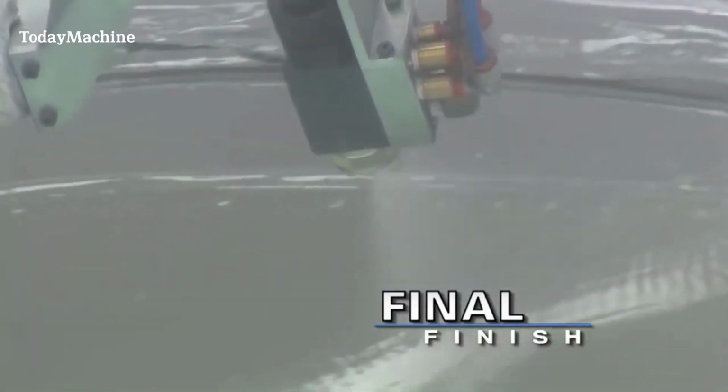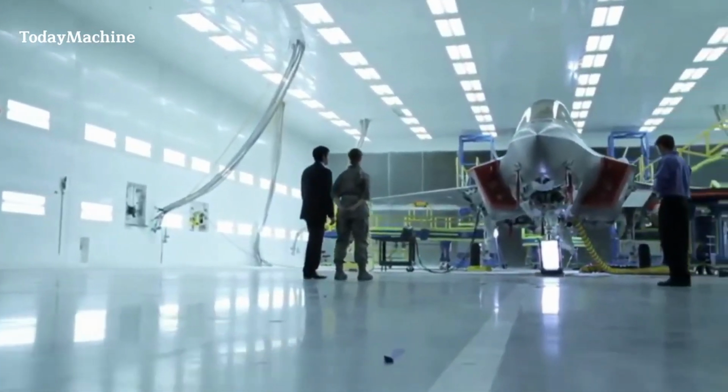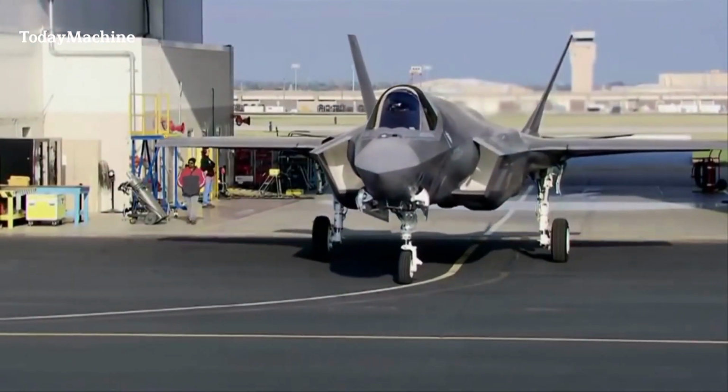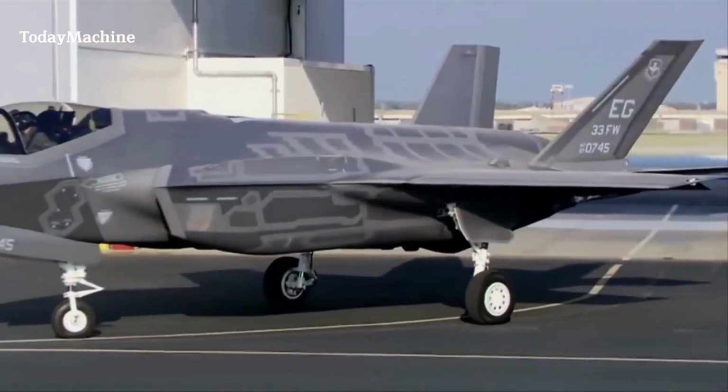The F-35 is equipped with electronic systems such as the AN/APG-81 Active Electronically Scanned Array (AESA) radar, and the Electro-Optical Targeting System (EOTS), mounted under the aircraft's nose, designed by Lockheed Martin and BAE.